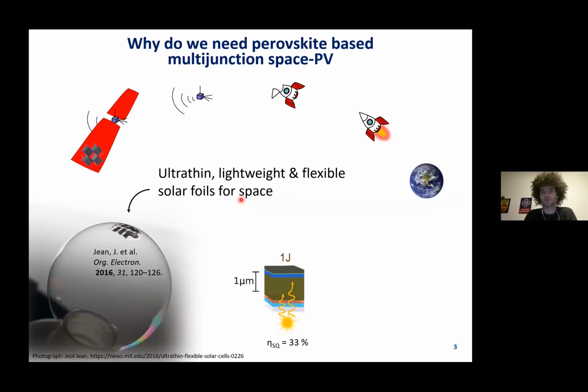So why do we need perovskite-based multijunctions in space? And the answer is quite simple. And I think all of you know this here. So perovskites are direct semiconductors, and they have a very strong absorption coefficient, meaning that less than 1 micrometer of material is enough to make an efficient solar cell. So they're ultra thin, lightweight, and flexible, which is of course great for space. If you think of a solar cell which you want to unfold or unroll once launched into space.